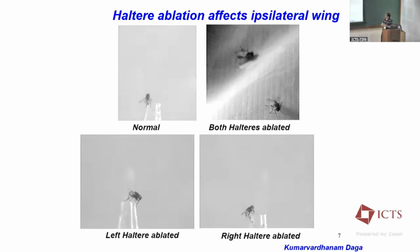So, this is a normal fly. As it's flying, you can see that it's doing a lot of wonderful things with its wings as it's taking off. Now, if you go and clip the halteres off, then what you see is a fly that can fly, but it has absolutely no control on its flight. Okay? So it's flapping its wings, it thinks it's flying, but it's actually got no control on it. It's sort of like what would happen to us if we damaged our inner ear system.